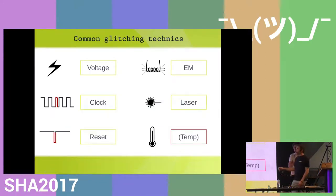So we have different techniques to do glitching. We have voltage glitching, which is the one we saw here, by changing very quickly the power of the device. We have clock glitching, reset glitching, and then we have fancy ways of doing glitching, which is electromagnetic fault injection. We use a coil that generates an EM pulse to affect specific areas of the chip. So we want only to affect, for example, the crypto hardware. So then we put this coil on the surface of the chip, just wherever the crypto hardware is, and we inject an EM pulse. And then it will create a glitch in this IP, only the IP we are targeting.